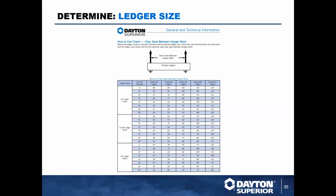Your hangers are going to go across the top of the beam flange and hang down with coil rod. Your ledger is going to sit on that coil rod. The coil rod will have a washer plate and a nut on the bottom for adjustment and support. Typically your ledger will be a double 2x, and that could be a 2x8, 2x10, 2x12, etc.